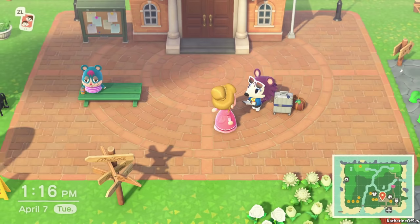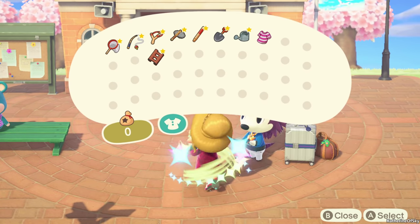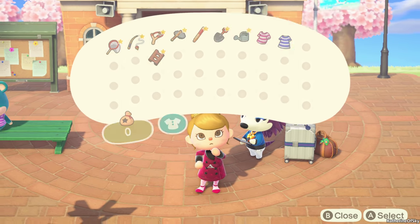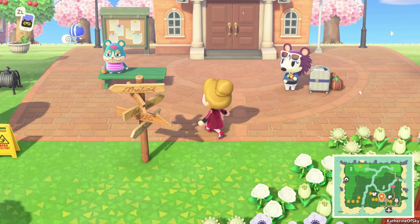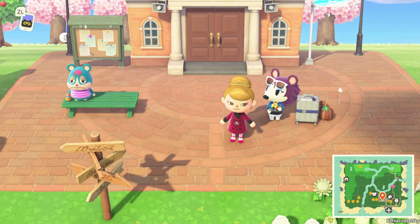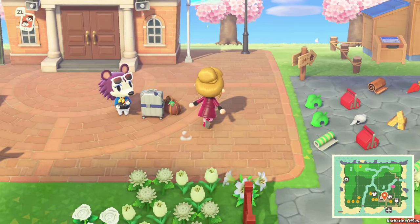Yay! We got a thing! Alright, let's look at this LaBelle coat. Oh, that is gorgeous. That's fancy. I like it. I like it very much indeed. That looks great. Okay, I like this LaBelle coat. This is good. This is very, very good.